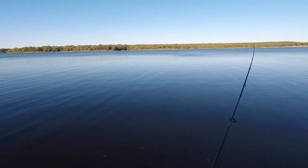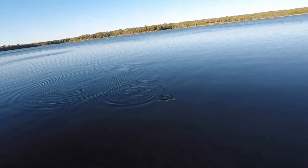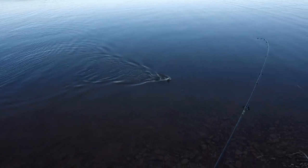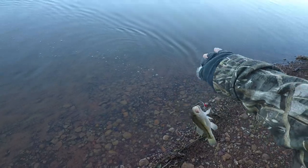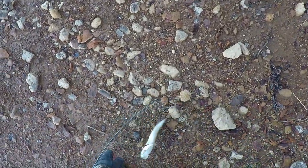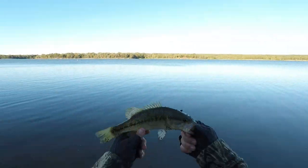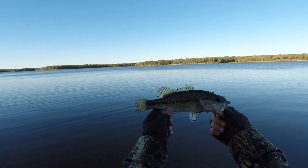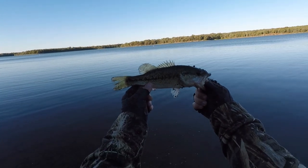Ooh, was that a hit? All right, guys, on the rattle trap, just walking this bank here. Check it out, it's a nice bass. It's easy, there we go, come on. Hooks everywhere, huh? All right, a little dirty there. Just have to get that out of there. All right, so we got one.